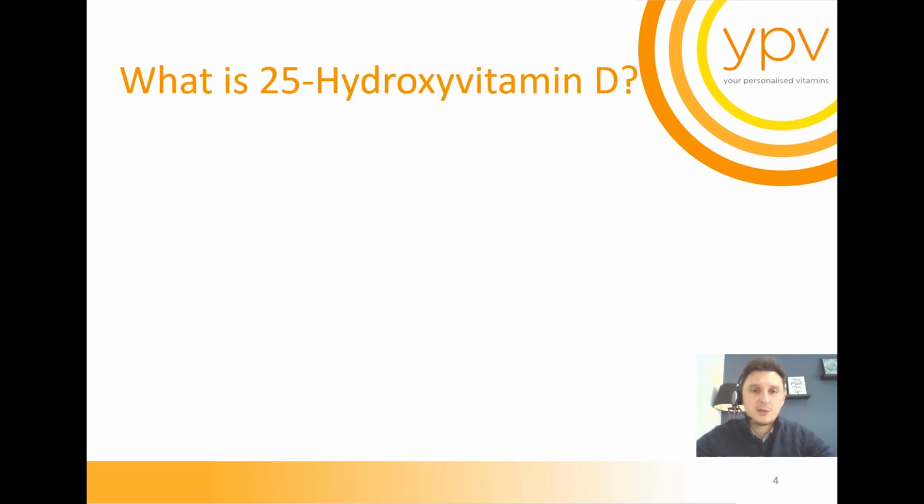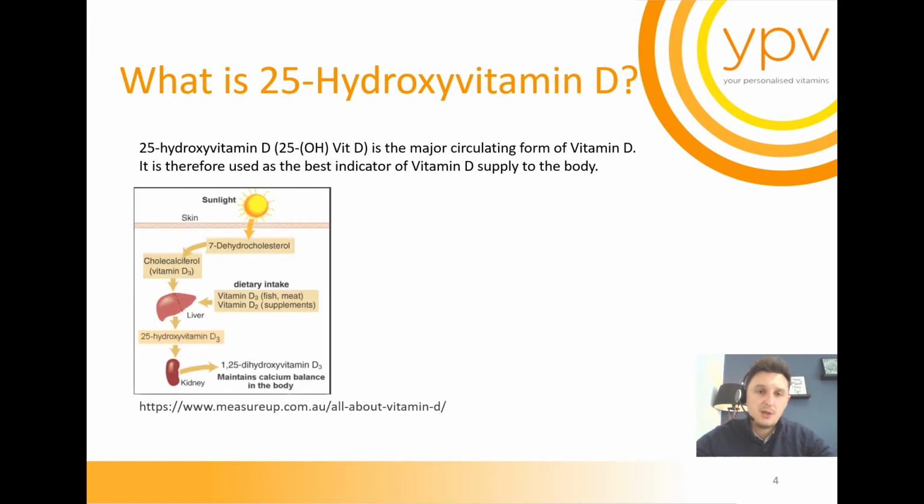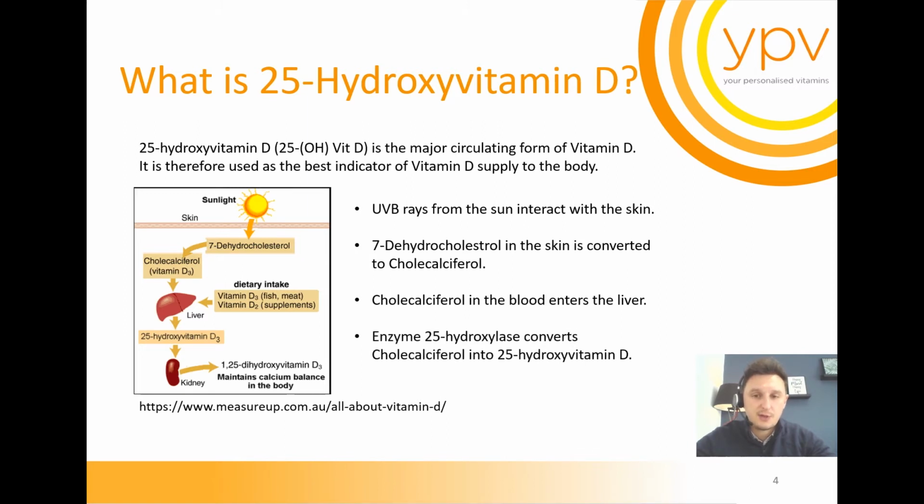So what is 25-hydroxyvitamin D? It's the major form of vitamin D that circulates throughout the body, and it's therefore the best indicator of vitamin D level for a person. Now, this image here shows the synthesis pathway of vitamin D. UVB rays from the sun interact with the skin, and 7-dehydrocholesterol within the skin is converted to cholecalciferol, also known as vitamin D3. Cholecalciferol in the blood enters the liver, where an enzyme called 25-hydroxylase converts cholecalciferol into 25-hydroxyvitamin D.